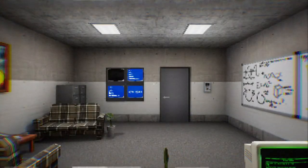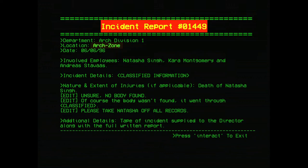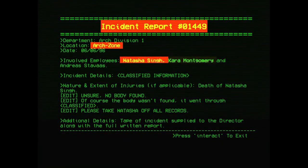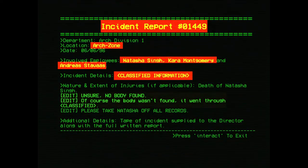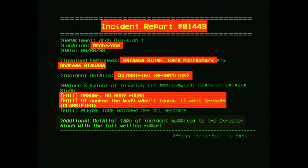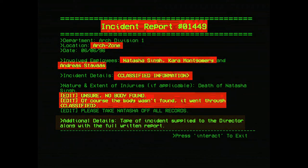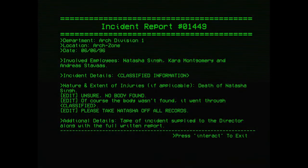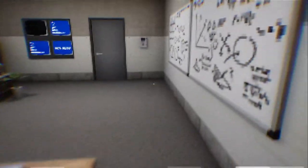You start in an office room. As you walk up to the computer, there's an incident report from the Archzone site about Natasha Singh, Carrie Montgomery and Andreas Stavas. The details of the incident are censored. It's also mentioned that Natasha's body was not found, because it went through. In the additional details, it's said that the recording of the incident was sent to the director along with the written report. Upon leaving the computer, there's no more important information in the room, so logically, you'd want to see what's behind the door. You will be surprised.